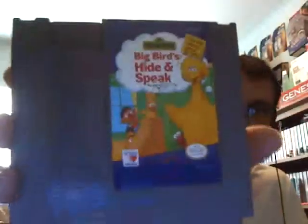Yes, now we're into the games that I'm adding to my collection, and now you're going to know why I paid this amount of money for this. We got Loops, a puzzle game that I'm going to have fun with. Case is a little scratched up, but that's okay. We got Big Bird's Hide and Speak, the first talking game for NES, I guess. That's for the collection. So that's 2 more added to the collection.